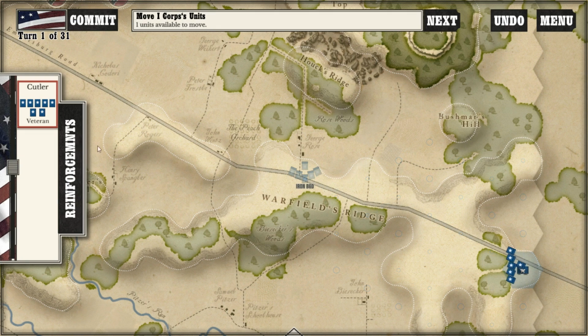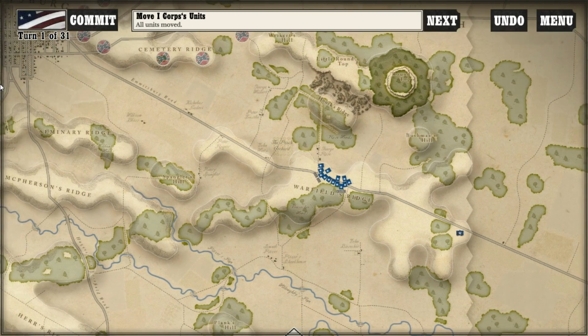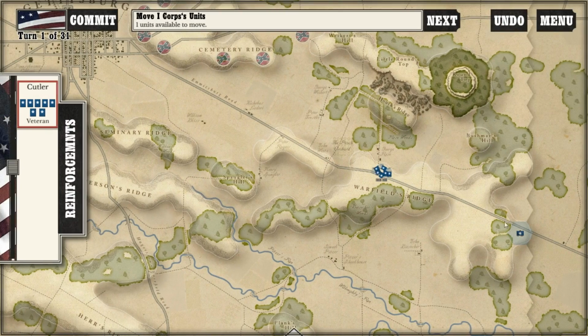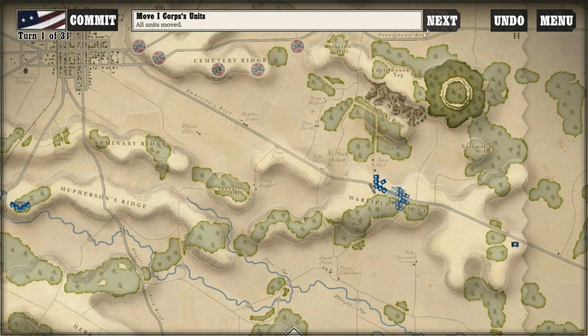We're going to go ahead and move these guys up the road so they can slowly start moving toward our cavalry force there. And you can see here we moved them, and all of the units moved. If we wanted to, we could undo that move. And then you can see here Cutler goes right back to where he was when we click undo. But we'll move Cutler right back. And then if we were to hit next, it would show us if there's any additional forces, but there are no additional forces. I already told you what the undo button does.